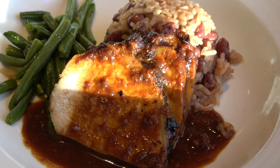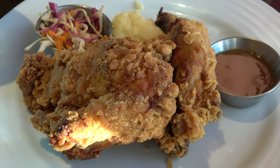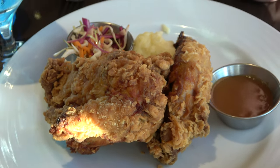So I got two entrees, starting with the jerk pork loin. Thank you. The main course has arrived. Molly got the southern fried chicken. That's a very healthy portion. Looks like a full half chicken. And I got the short ribs.